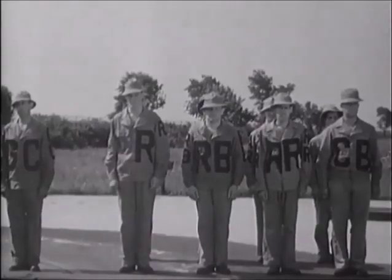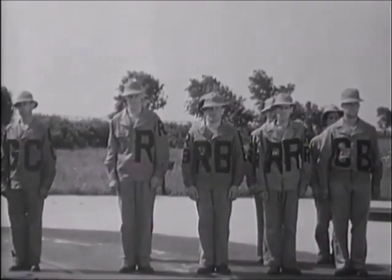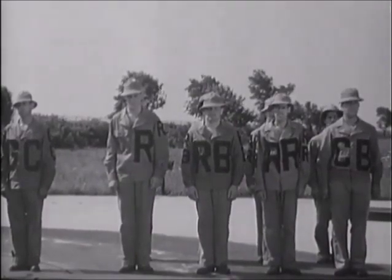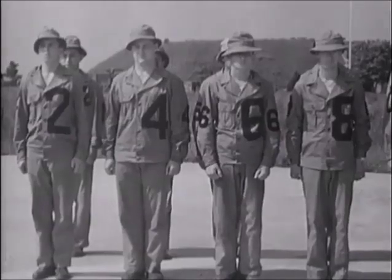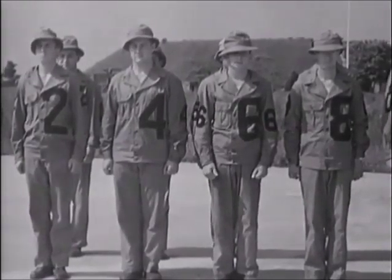Gun commander. Gun pointer. Range setter. Azimuth display board. Range display board. Azimuth recorder. Range recorder. DC telephone. Chief of breech. One, breech detail. Two, breech detail. Three, breech detail. Four, breech detail. Five, elevator. There are 28 men in the gun squad.